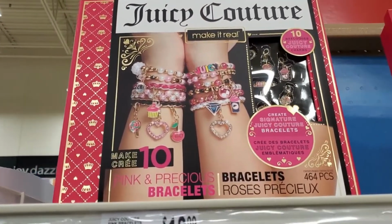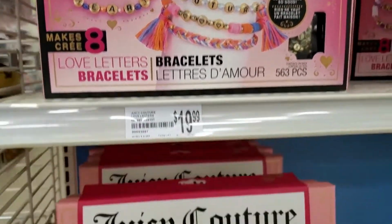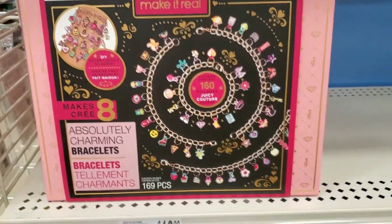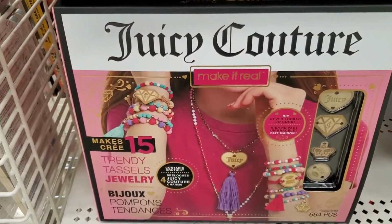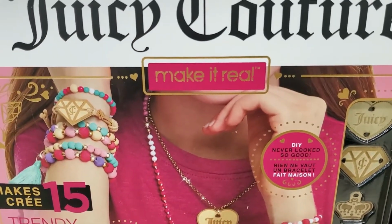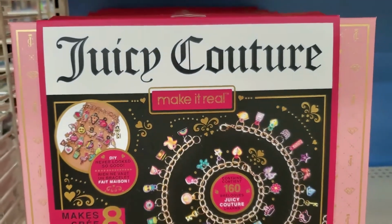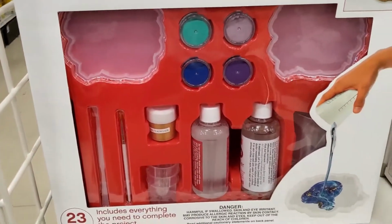And we also found these Juicy Couture letter bracelets. I thought that'd be cute for a preteen, or maybe an 8 to 12-year-old little girl that's interested in making her own jewelry. And the name Juicy Couture is always nice to have too.